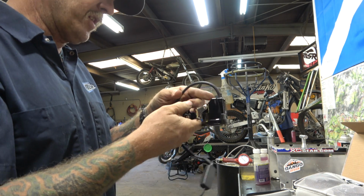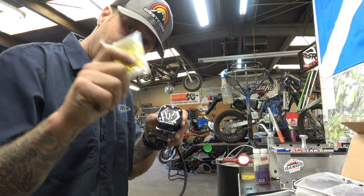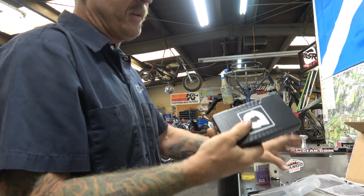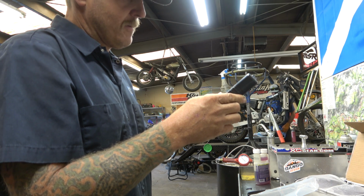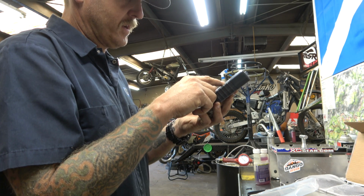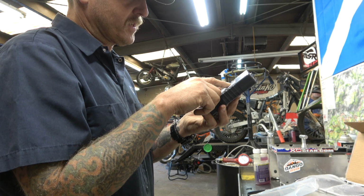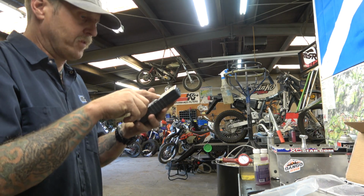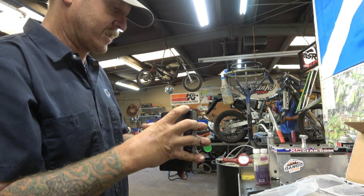I have no idea which light this is from Baja Designs, but I bet it's super bright. He sent an amber lens, which is good for dust. And then here is the battery that they're running. It's a lithium ion battery pack. It's got 12,000 milliamps at 5 volts, 6,000 milliamps at 12 volts. The things and the stuff, I don't know.